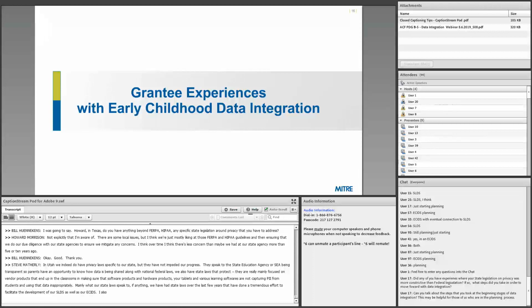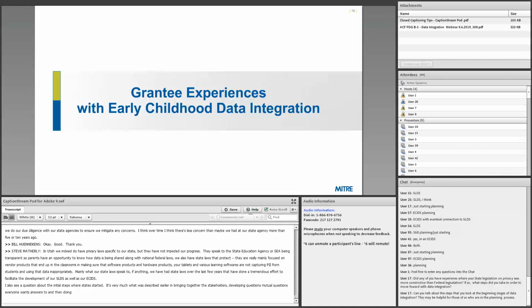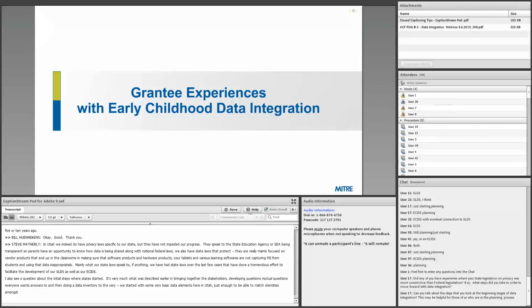I also see a question about the initial steps where states started. And it's very much what was described earlier: bringing together the stakeholders, developing mutual questions that everybody would like answers to, and then beginning to do a data inventory. We started with some very basic data elements here in Utah, just enough to be able to match identities amongst the various service providers, as well as some enrollment and exit dates, and now we're building towards additional data such as attendance or encounter data, race, ethnicity data, things of that nature.